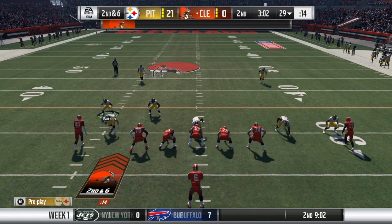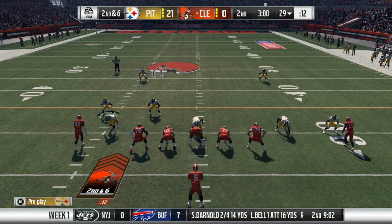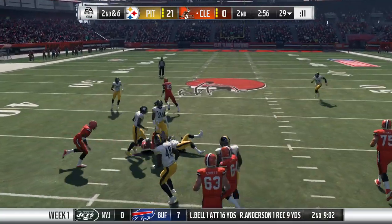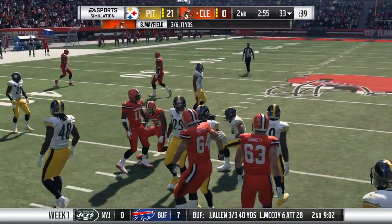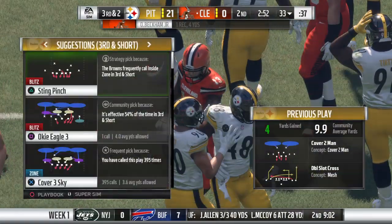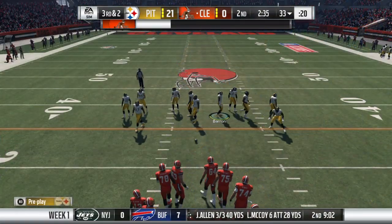Hurry up, here we go. 3-19. From the shotgun, he'll look to throw. Over the middle to Beckham. And he'll get it up to the 33-yard line. 4 yards on the completion, and it sets up a third down.